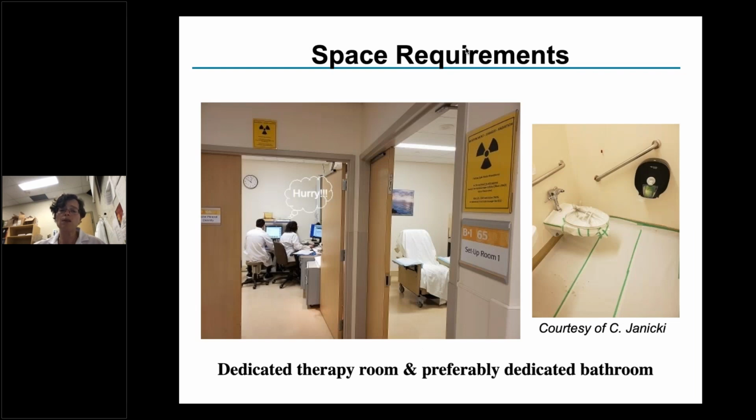You have to make sure that you have access to the facilities. So you should have a room that's dedicated for your therapy and preferably access to a bathroom that is dedicated if possible. You want to make sure your technologists are sitting a little bit separate from the patients. And we like to have at least 3 technologists who are capable of administering the therapy and being involved with the patient who will get the therapy so that we can rotate personnel. Although I would say that the radiation exposure to the personnel is very low.